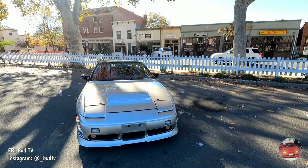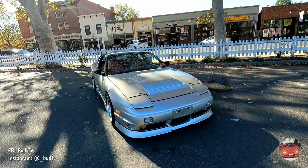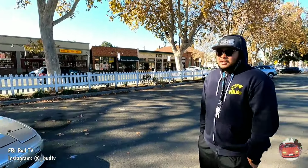So I went on Craigslist and found this one. Before, it wasn't this nice. I went and bought it in Fresno, about 3 hours away, after work. Me and my friend got a U-Haul and a trailer, went to Fresno, picked it up, and the rest is history. Yeah, and you went from there. It was a very interesting story, Nick.